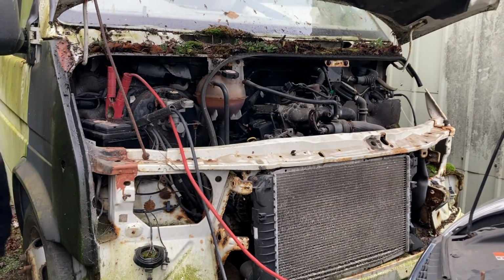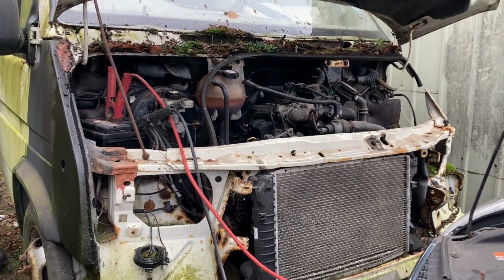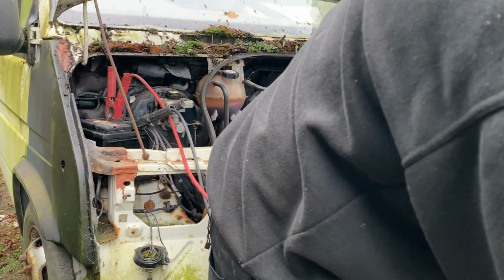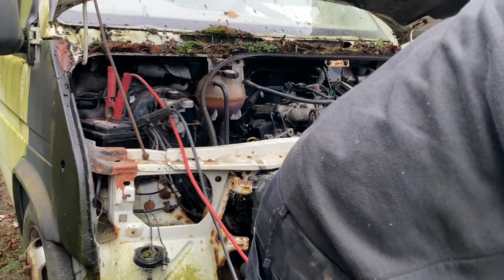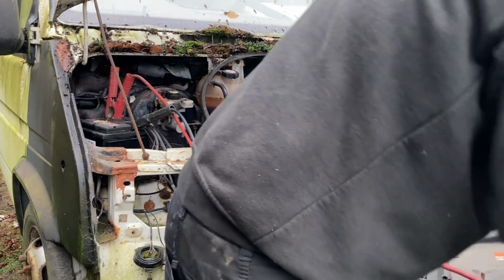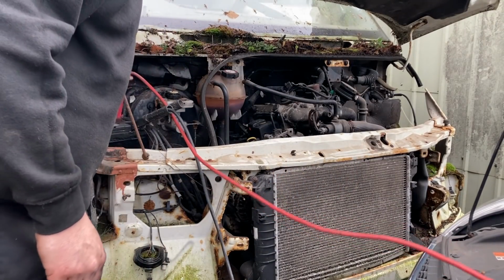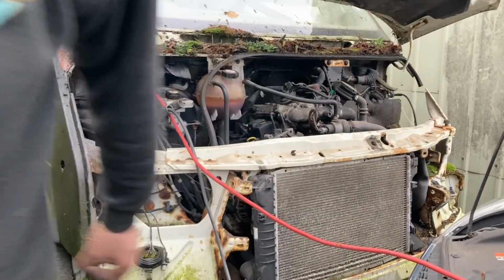What a lot of rubbish them jump leads are. Every jump lead I have is rubbish. I've never really used jump leads. I think a battery with a bit of half decent life might help. That's why I'm going to go look for a battery.